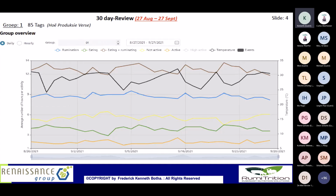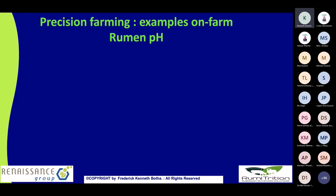We can also, if you look at the brown line, the top line, that's the eating plus rumination time. So we follow that as well. If we can get cows to eat and ruminate for about 12.5 to 14 hours a day and more consistent, they are more efficient. So it's just some data showing you how we use this technology to really improve on a farm level. So it's using the data to rectify our nutrition, what we do on that specific farm, if we talk about applied nutrition.